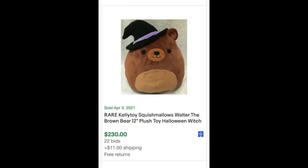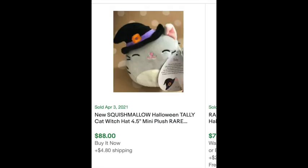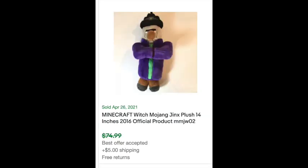But there are some witches we should be looking for. And guess what? Squishmallows made the top of the list again. This is a Meowchi plush. There's a Squishmallow. And then another witch to look for is the Minecraft witch. I saw a couple of those up selling for a pretty good profit.